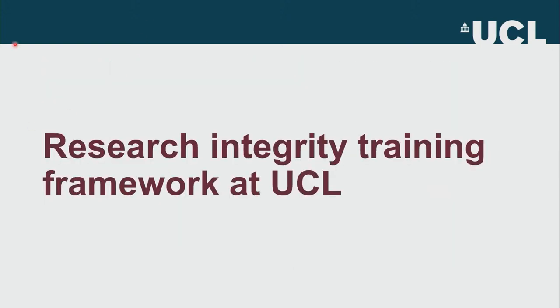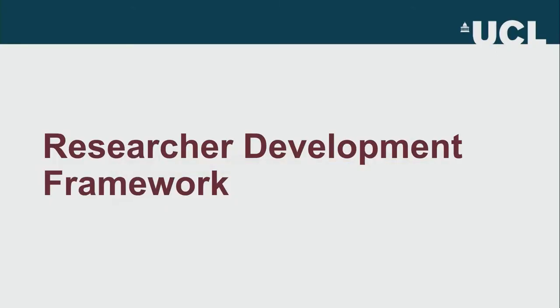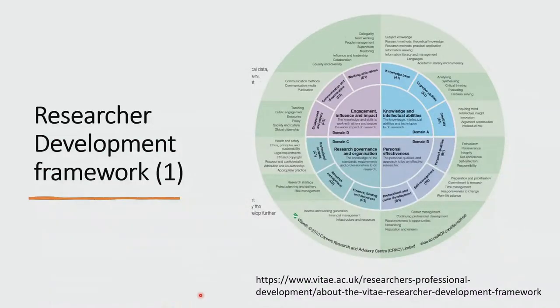Next, I'm going to show you the research integrity training framework at UCL. This slide shows the framework for training researchers in research integrity. This framework is currently under development at UCL. Surge 0002 introduces you to research methods and skills. While not directly related to research integrity or decreasing research waste, the researcher development framework develops different aspects of a researcher so that they can perform high quality research. The researcher development framework is available at VITE.